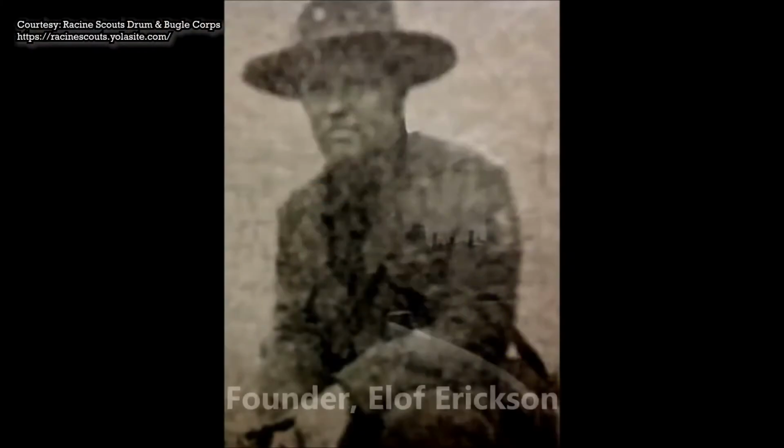In the early years of scouting, there were many BSA drum and bugle corps. While most of these have been lost to history, 2 remain active today. The Racine Scout Drum and Bugle Corps was begun as an activity of Boy Scout Troop 15 of Racine's Lutheran Church of the Atonement in October 1927 by Scoutmaster Elof Erickson, who enlisted Earl Ray as drum instructor and William L. Peterson as bugle instructor and director.